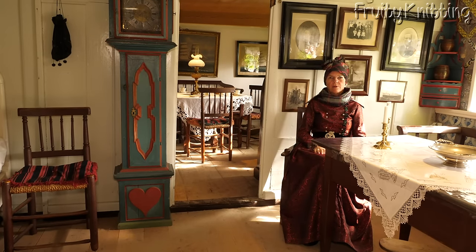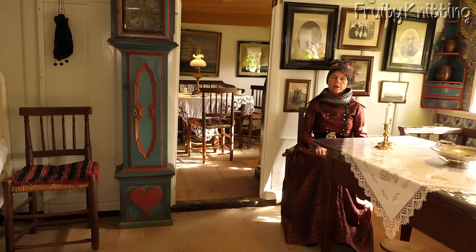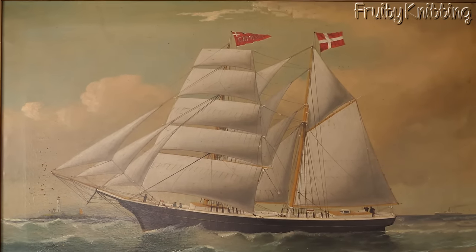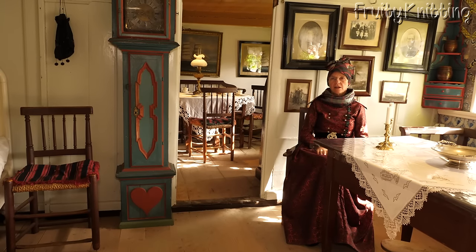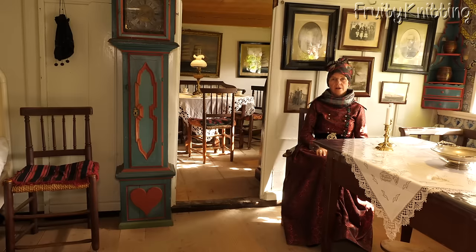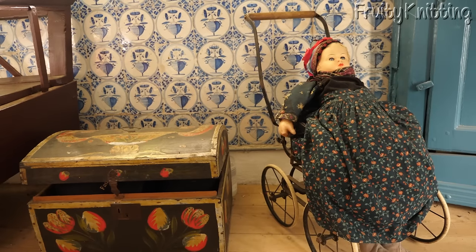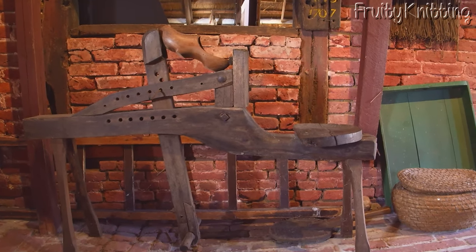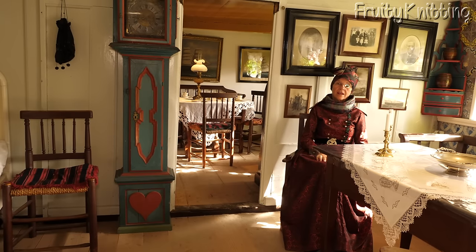This is a typical skipper home on Fanø from the end of 1800, in the period where the Fanø fleet was the second largest in Denmark. Only Copenhagen was bigger. Most of the men on the island were at sea for several years, so the home and the island was run by women. The women had to take care of the housekeeping, the kids, the farming, the economy, and some of the public matters on the island. Only they couldn't vote, and they were not able to be elected.